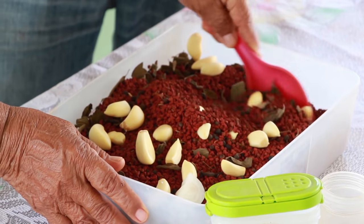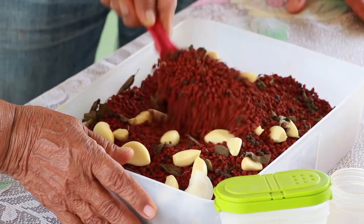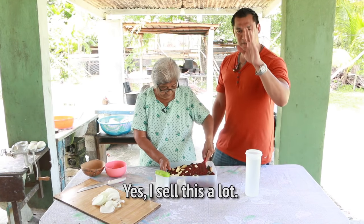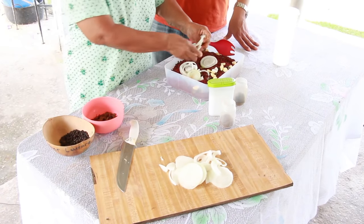Again, we need to give you the recipe. If you want it, you have to come to Palmar. You sell? You sell vending? Sí, lo vendo bastante. And no more recipe, you have to come back and get it yourself. Cebolla. We put onion.